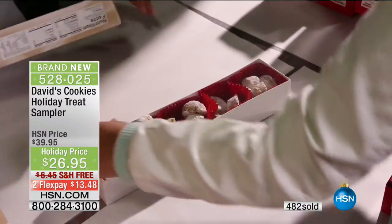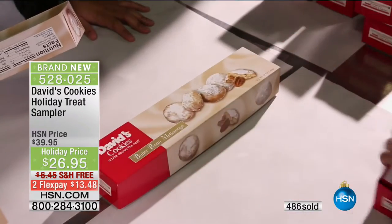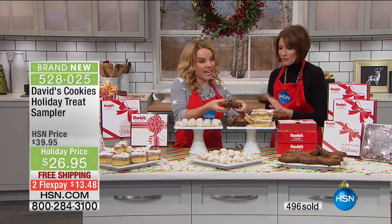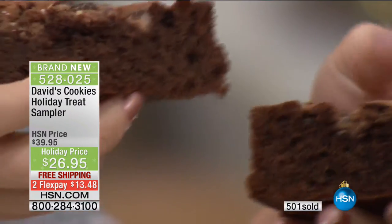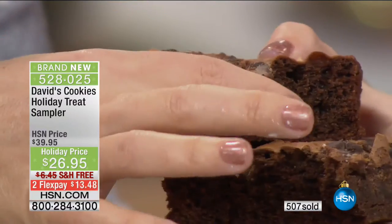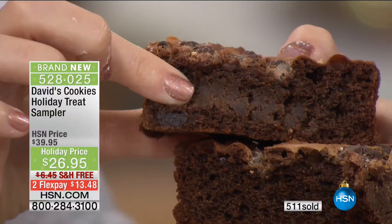Whether it's the brownie, it makes the perfect base, by the way, for a sundae. Oh, stop it. I'm just saying. If you warm it just a little bit, imagine. Scoop of ice cream. Yes. And then maybe just a tiny little bit of whipped cream. And a little cherry on top. What an indulgence. You are going to love this.